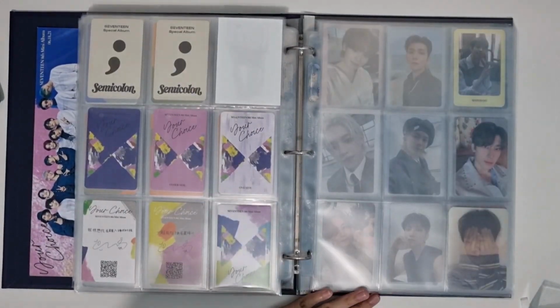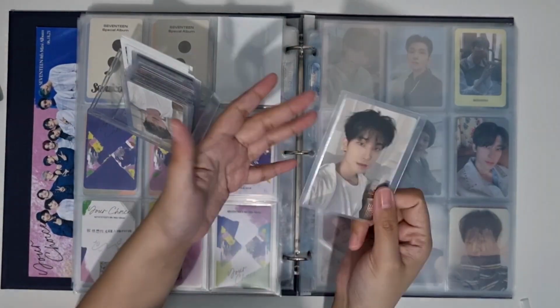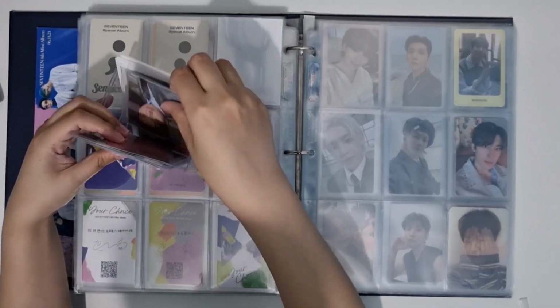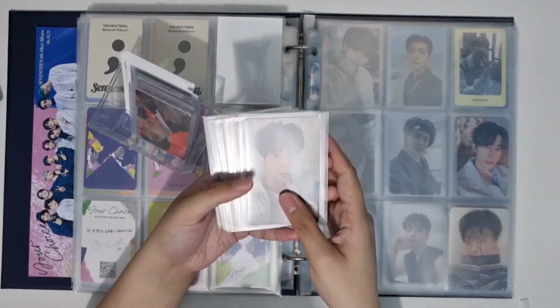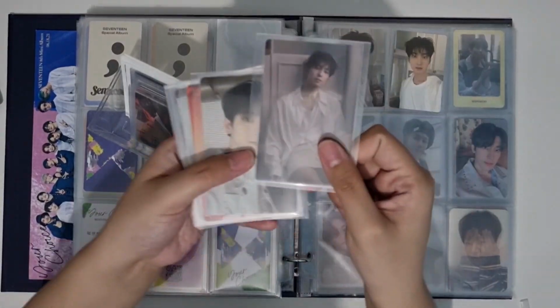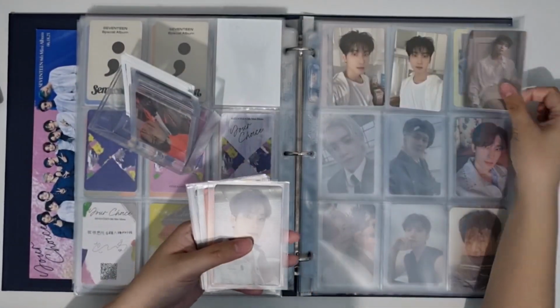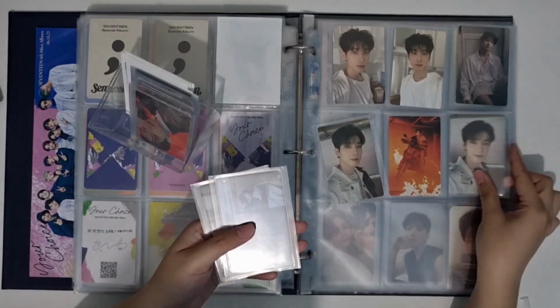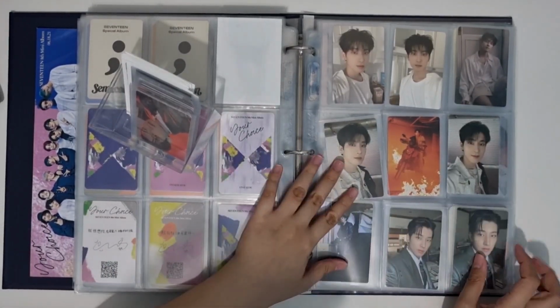And now for Wonwoo, of course, we'll also be doing his Attacca page. Now this is the same way as how I did Junhui's page. So I have the regular album photo cards as well as 1 concept photo from the Carrot version album. So I have both OP1 version photo cards, and then from the Carrot version, then OP2, Carrot version, OP2, and then Carrot version, and then OP3.